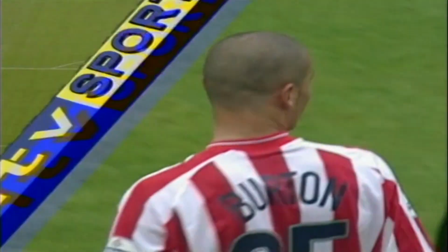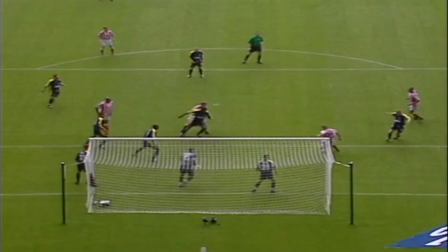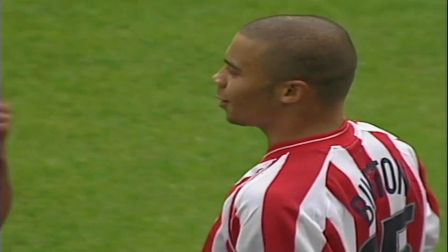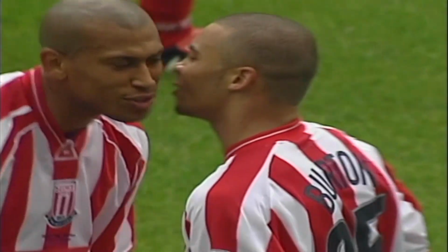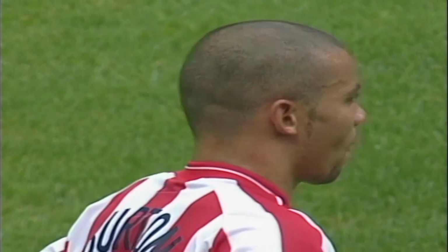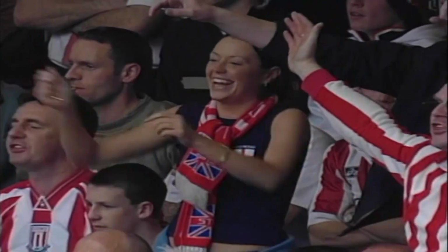I think he merits credit for the way he got it under control. You know, he's had to peel off. It's not the easiest to control. It might have had another little bubble off his left foot before it sat for him. But he did the important thing and he got something in on goal. And what a nice little touch that was. All singing, all dancing, all Stoke at the moment.